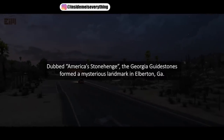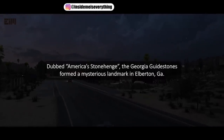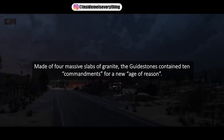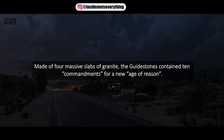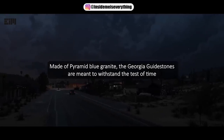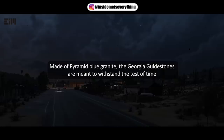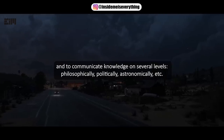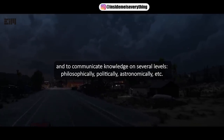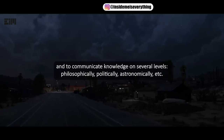Dubbed America's Stonehenge, the Georgia Guidestones formed a mysterious landmark in Elberton, Georgia. Made of four massive slabs of granite, the Guidestones contain 10 commandments for a new age of reason. Made of pyramid blue granite, the Georgia Guidestones are meant to withstand the test of time and to communicate knowledge on several levels, philosophically, politically, astronomically, etc.